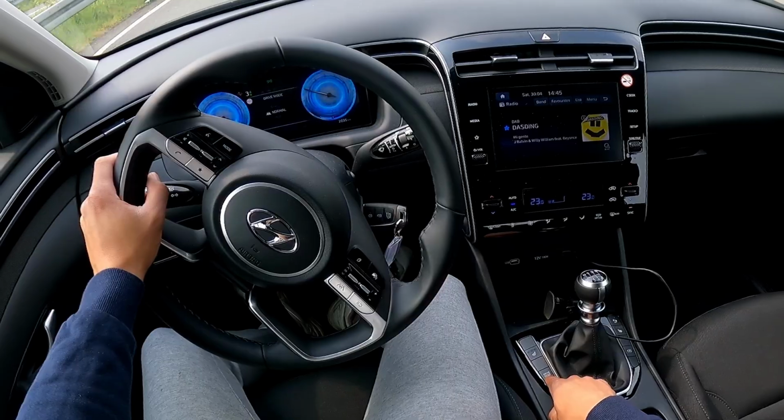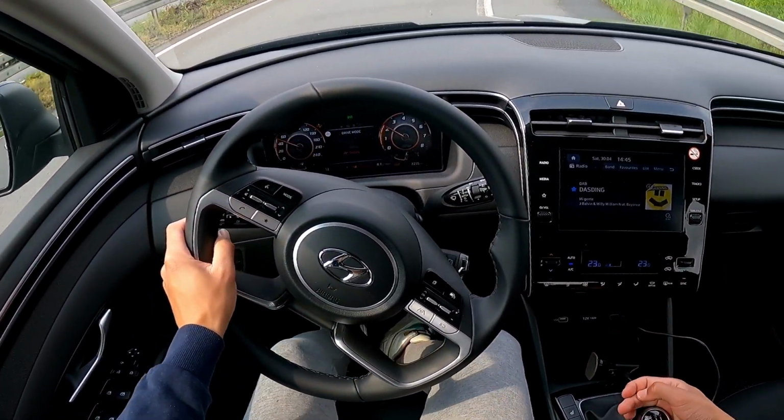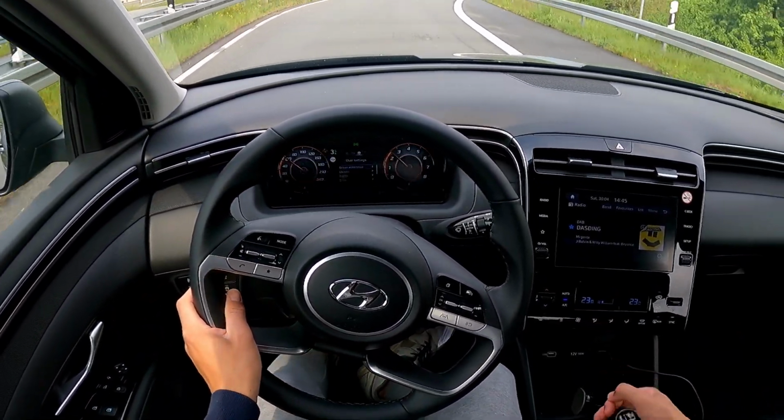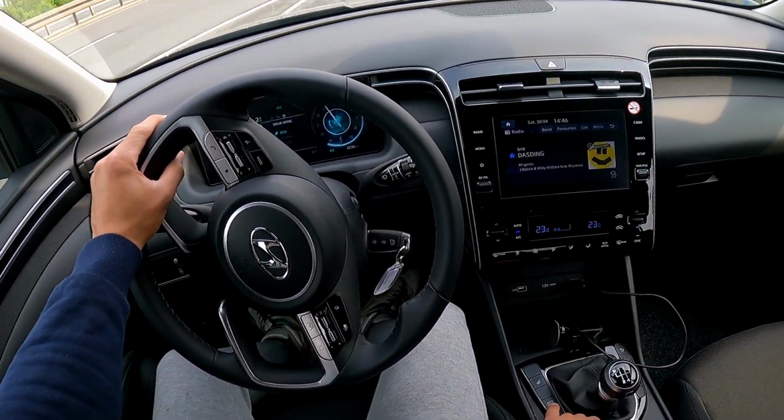In sport mode, you also get a rev matching feature. I'm not sure if you can turn it off, but it works fairly decently. So if I downshift, smooth downshift there, upshift, downshift, very nice rev matching, so that's pretty cool. I do like that, to be honest.